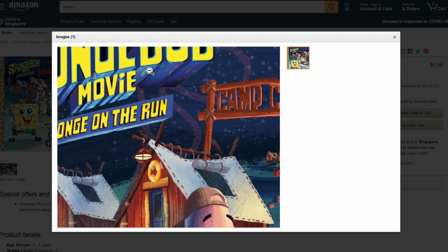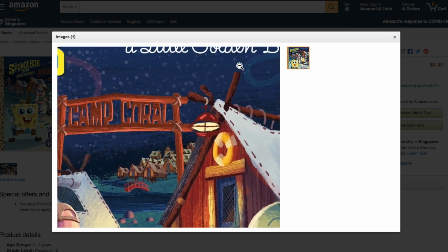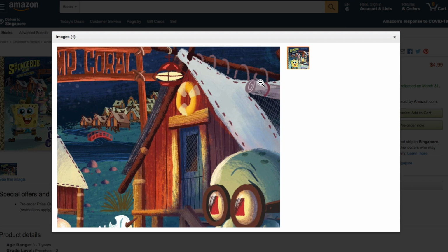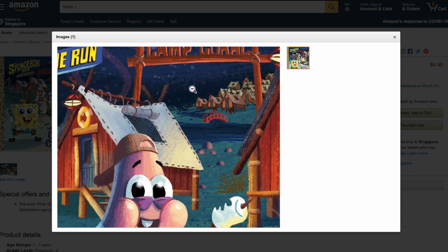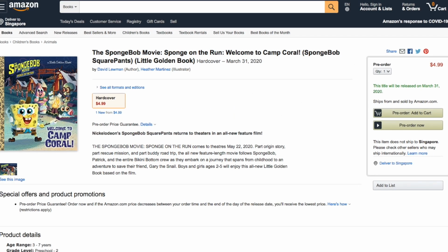One thing I do like about this art, if you notice, it seems like it is a painting. I can't say for sure because nowadays with Illustrator and stuff like that, you can make stuff like this without actually physically painting it, but it does seem like it is a physical painting, or at least sketching plus coloring, etc. But it looks pretty good in my opinion. So that is that. All new SpongeBob book, again coming out March 31st.